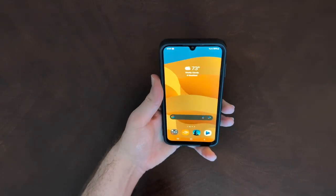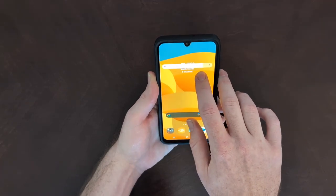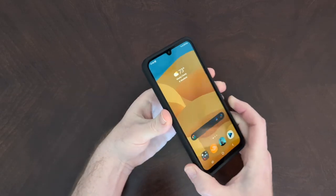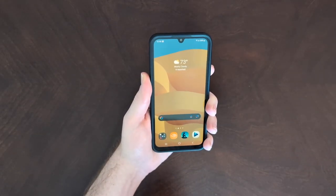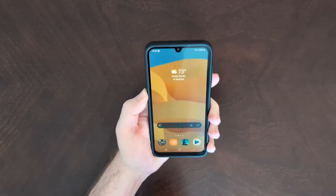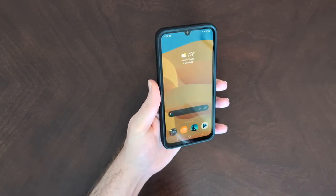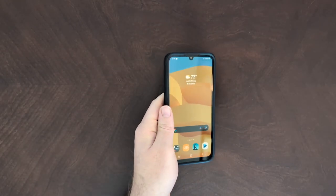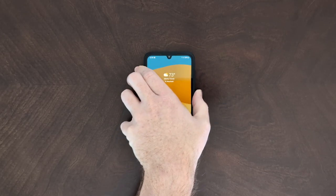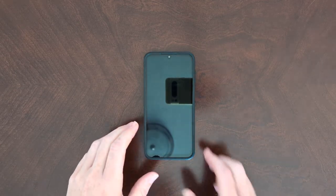At this maximum brightness, that's too bright for me. So I usually keep it around in here. I'll turn it back down. But yeah, guys, I love the display on this phone. For the money, it shocks me a little bit that you're getting this high quality of a display. But Samsung is known for that, right? They're just known for having rock solid displays. And even the Galaxy A15 here does not disappoint.